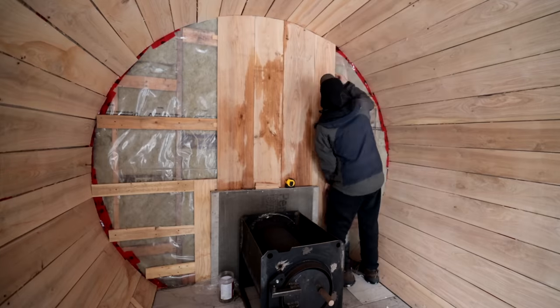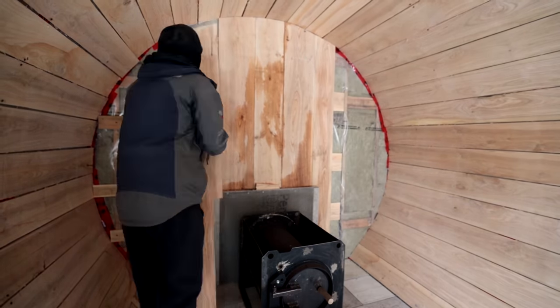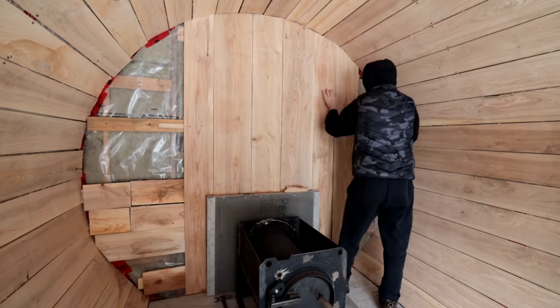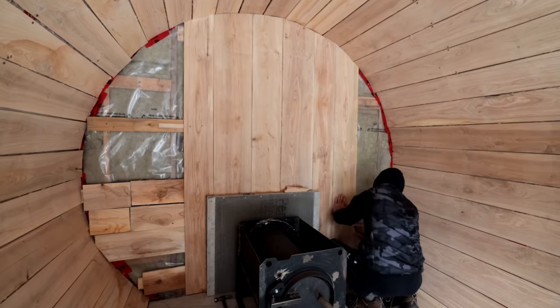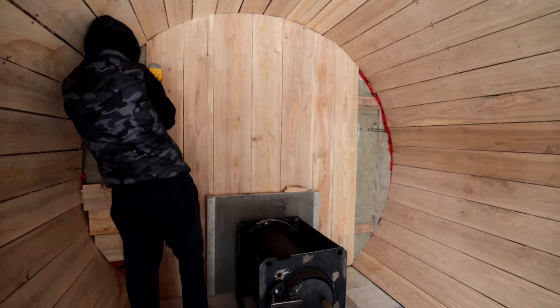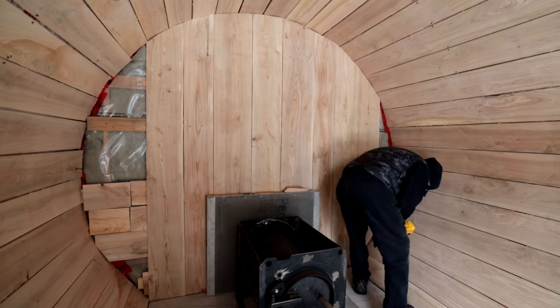Anytime I have some free time, I come out here and nail up some wood. So we had a little test fire over the weekend, and we've discovered a couple of issues. Well, just one primary issue. The success at first is that the stove works exceptionally well. We had it up well over 45 degrees Celsius.